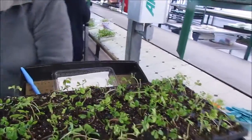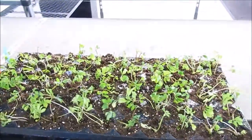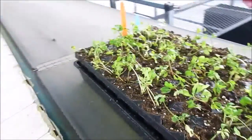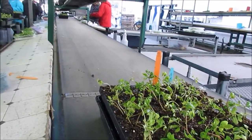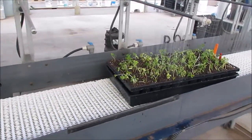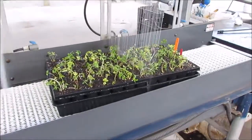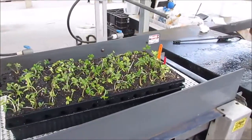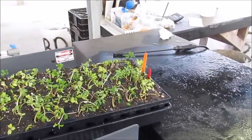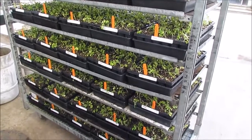Alright. Now that they're ready to go, we'll slide them onto the conveyor belt, and down they go. Now that the plants have reached the end of the conveyor belt, they go through water. And then once they reach this station, they'll be quality control checked, loaded onto this rack to go out to the greenhouse.